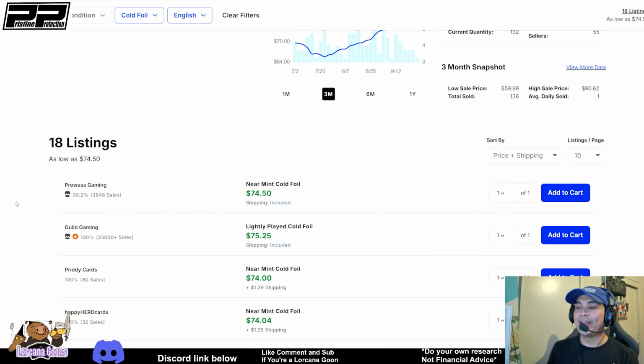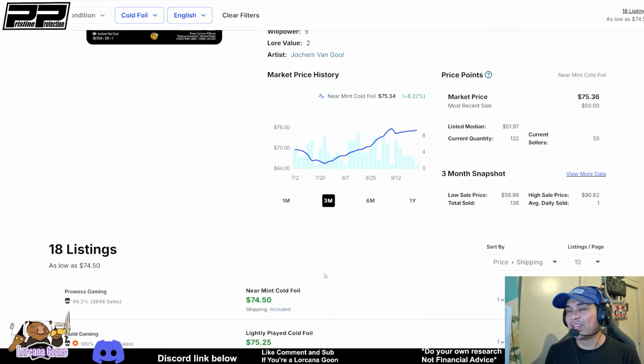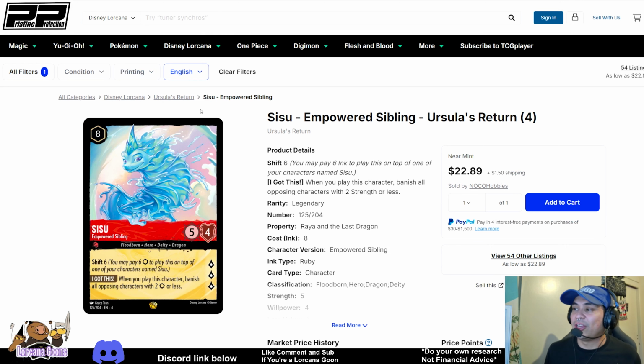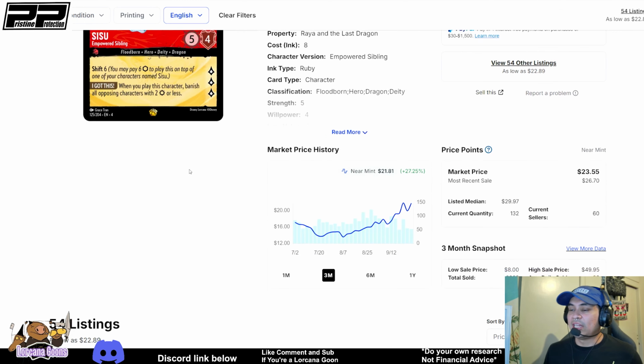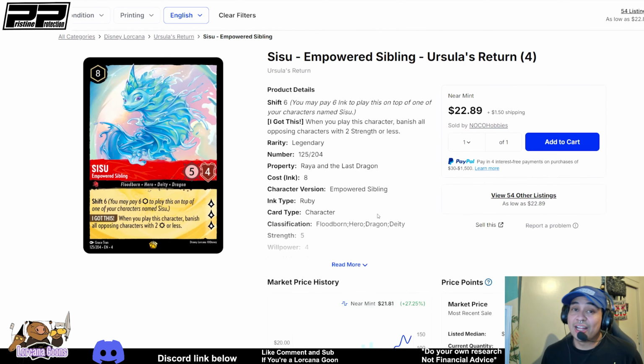$50 for a non-foil, and $75 for a light plate foil. $75 also by Mirror Break Games for a cold foil Rapunzel, Gifted with Healing from the first chapter, just like we were saying. But some more enchantments going up in price. Sisu, Empowered Sibling, it's going to be $22 this weekend, $23 actually by Gamers and Geeks, $23.29 with $1.10 shipping. They got two of them for you.